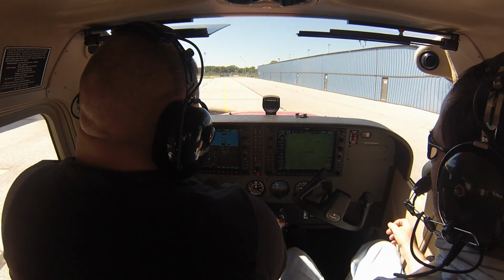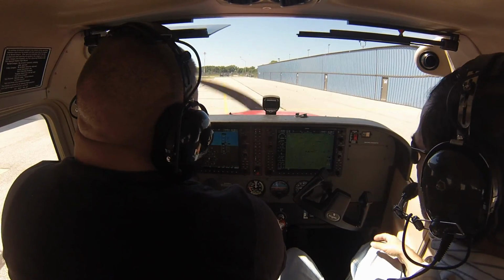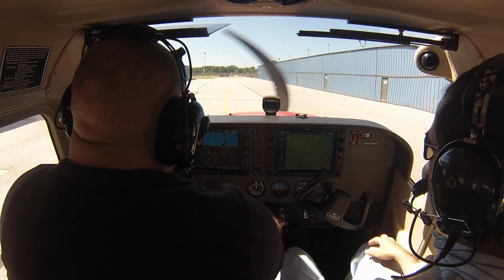Those are the systems checking itself out to make sure it's working. Okay. You're going to hear a lot of those kind of alarms because of this fancy computer up here. Don't worry about it here.